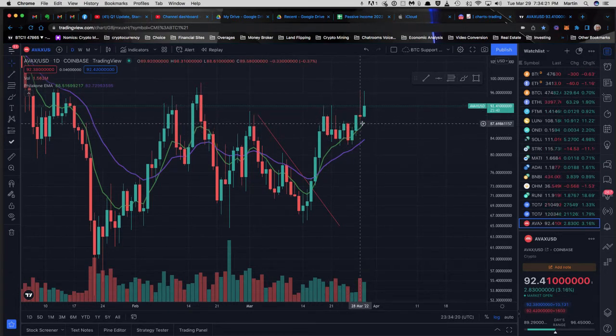In fact, the gap is widening between the 8 and the 21 EMA, which is a bullish sign, although price is pulling up a little too high above the 8, which usually price does come back down a little bit to test that, but we're still in a bullish trajectory. So this is definitely a bullish sign with the 8 EMA.